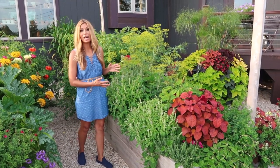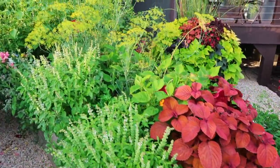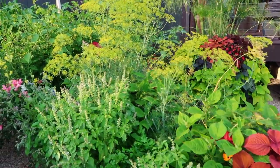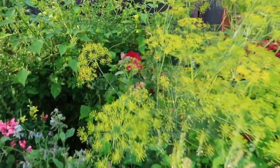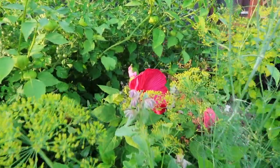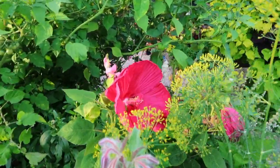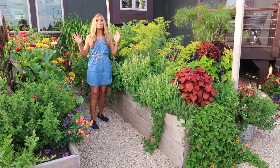Here's my herb garden. I love doing herbs in raised beds, but I have all types of different herbs that were seeded right at the greenhouse. And I mean, look at how beautiful an herb garden can be. Intermix some flowers and other varieties like the tomatoes in here just to add those different textures and heights. I love a wild look. And this bed here, it's wild.